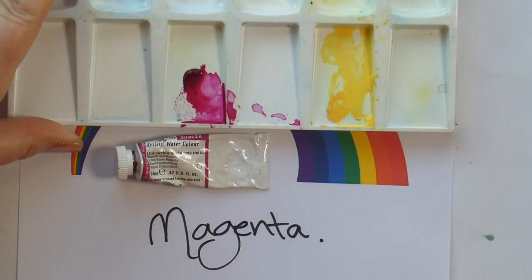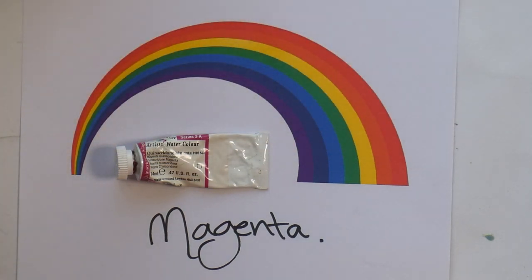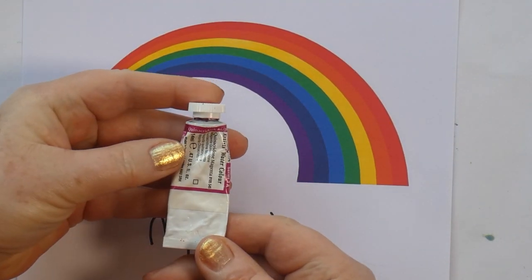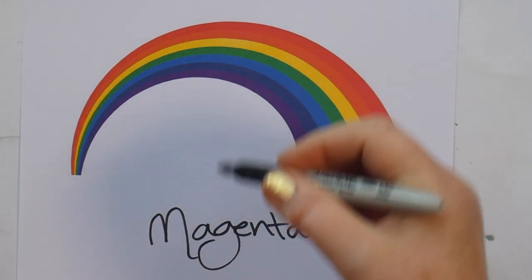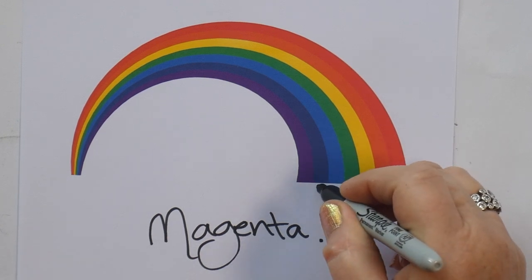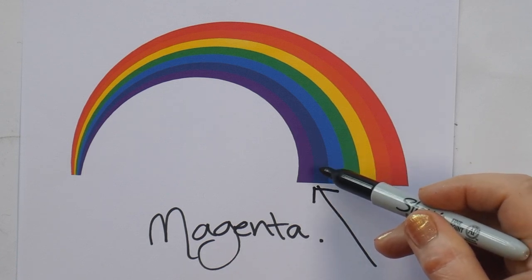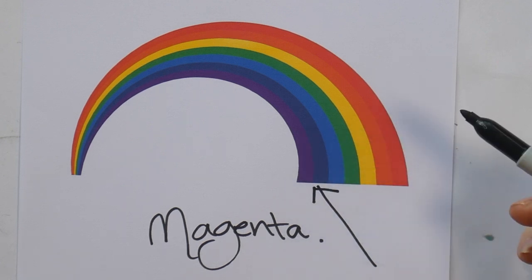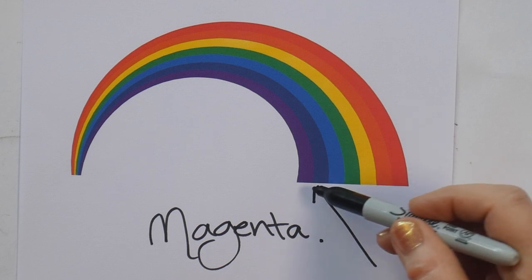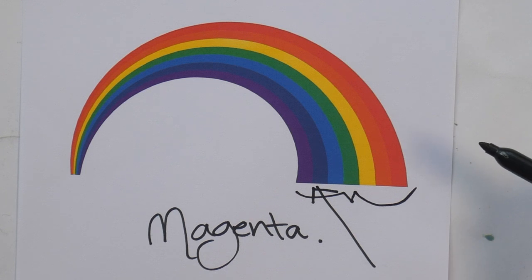Here it is in the palette, between red and purple. Gorgeous colour. There it is, Windsor and Newton, Artist's Watercolour. It sits in the colour spectrum somewhere here-ish. We know the colours, don't we? Red, orange, yellow, green, blue, indigo and violet. It's somewhere between a red and a violet. These are the colours that we can see with the eye. They're the colours that we can recognise and that we know.